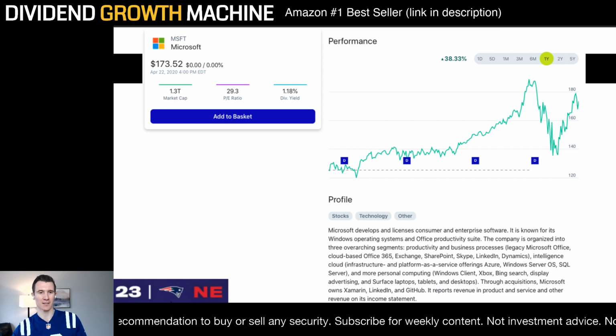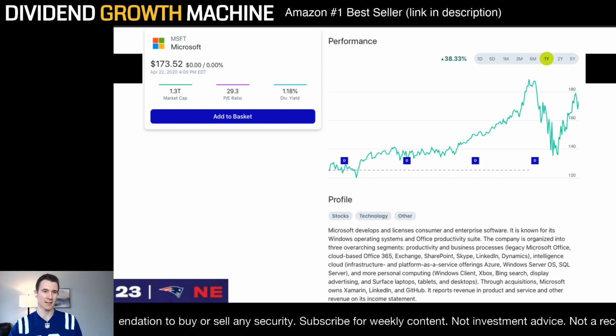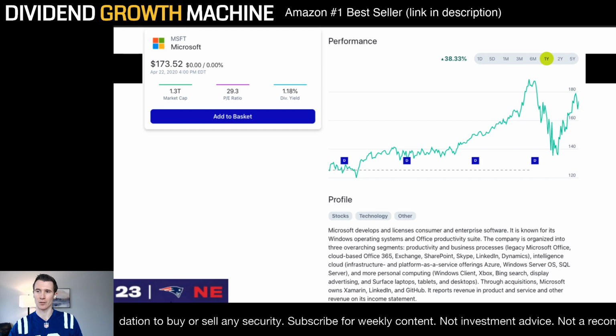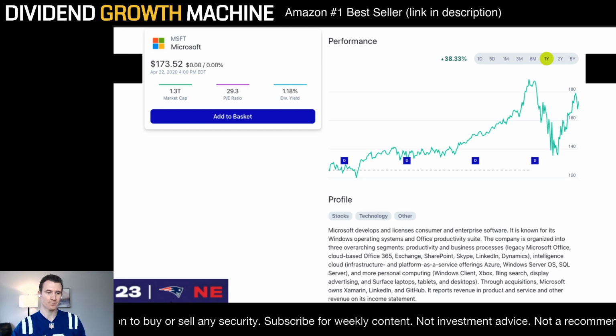The New England Patriots select Microsoft. It's a nice pick there by the Patriots. Just a classic dividend growth company has obviously done tremendously well here recently.